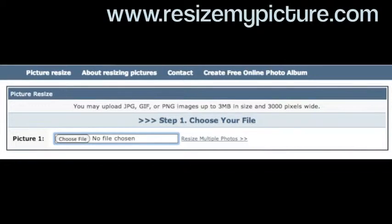So what you want to do before you upload your pictures is resize them, and it's actually a pretty simple process. There are programs like iPhoto that you can resize them in, or ResizeMyPicture.com is a free website that you can use. Ultimately that's going to help keep your load time minimal and in the 3-second range that you want, and the quality of your pictures will be maintained.